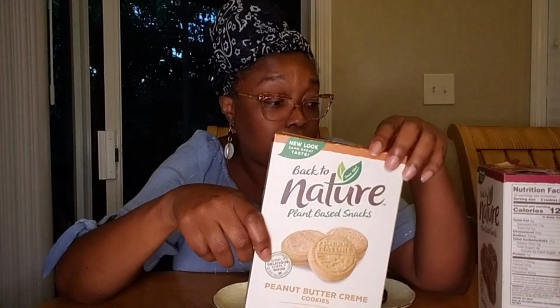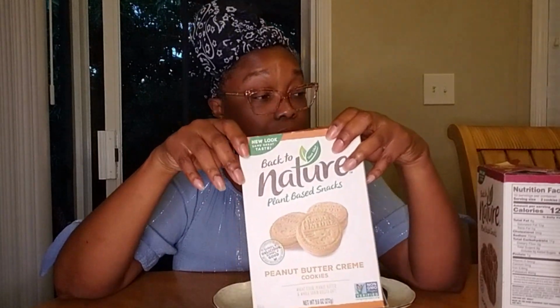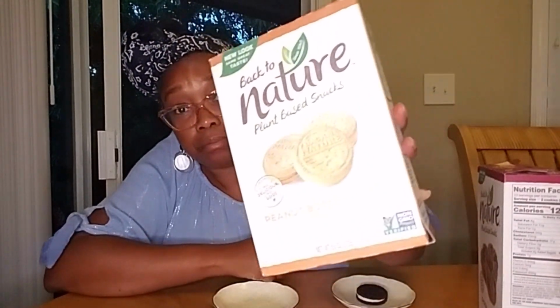it's Back to Nature. It says it's plant-based. See that right there? Plant-based snacks. I don't know what they're doing over there. They're doing something good, because now I can still eat cookies. I still can't eat the whole box, because I would like to right now, but I don't know. Y'all gotta find new cookies and new crackers at your grocery store. Listen, I don't know what they're doing over there, but somebody's doing something good.